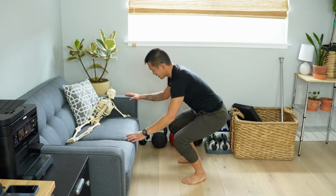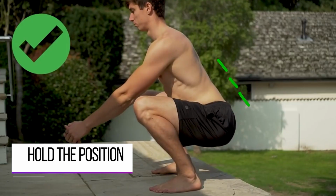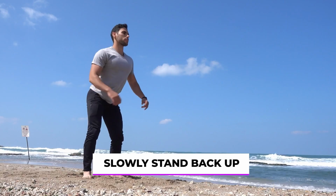To help with balancing, you can adjust your stance based on your height and body shape. Hold the position, ensuring you keep your back straight, chest lifted, and body balanced. Then slowly stand back up, engaging your core and leg muscles.